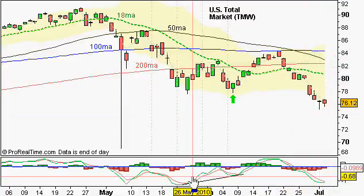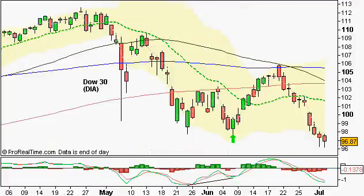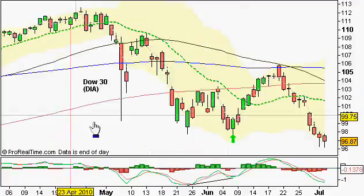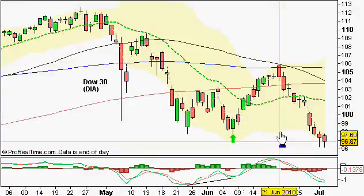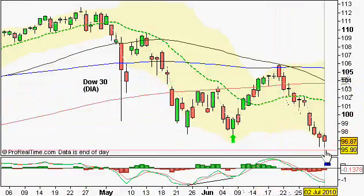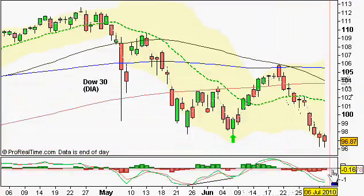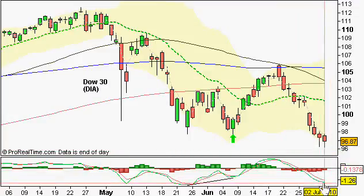So this is the total U.S. market. Now let's go ahead and break this down into individual indices. Here we're looking at the Dow daily. Pretty much the same story. We've pretty much slid all the way down here. The stochastics, as you can see, are below the zero mark, and they're getting ready to cross.